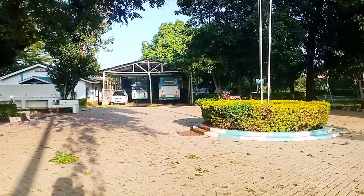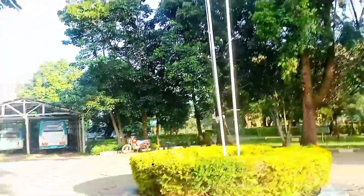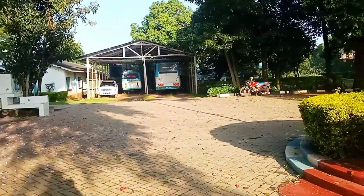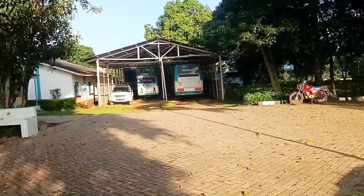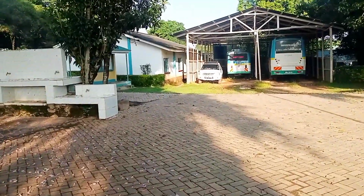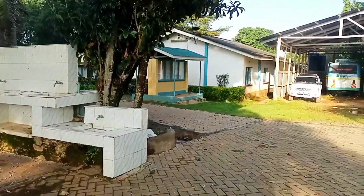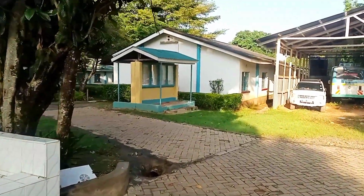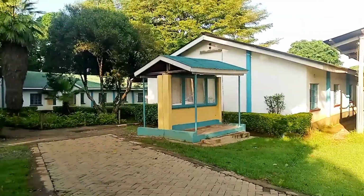This is the central point of the school. So this is where we raise our flag. A Kenyan flag should be raised in every institution, so that is what we do here. That is the administration block. It's so beautiful inside. I'll show you around some other time.